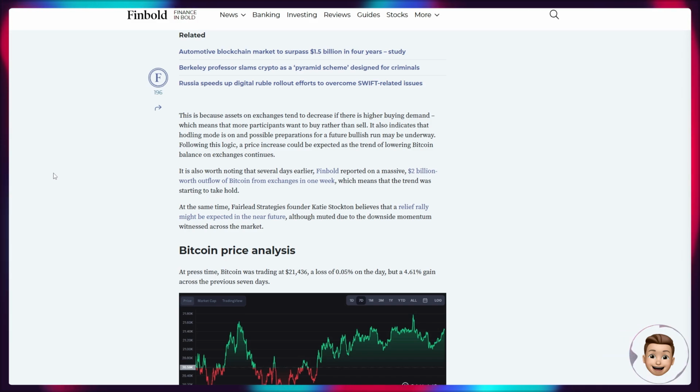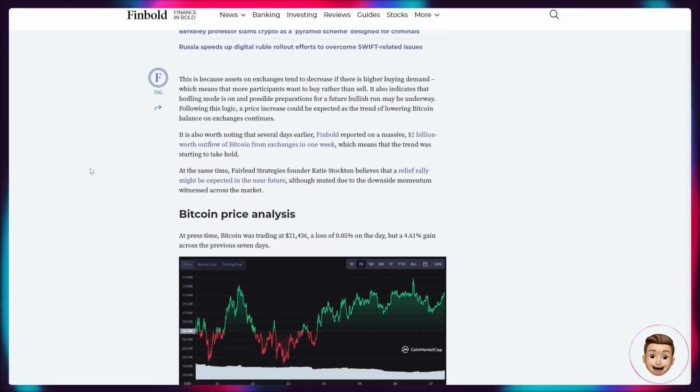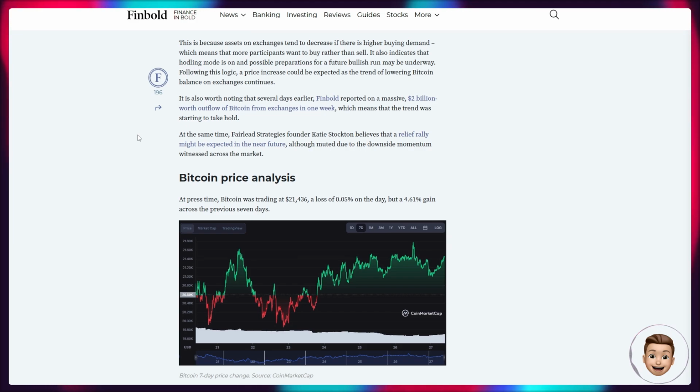We can see here, if we read through the rest of this article, assets on exchanges tend to decrease if there is a higher buying demand, which means that more participants want to buy rather than sell. It also indicates that holding mode is on and possible preparations for a future bullish run may be underway. Following this logic, a price increase could be expected as the trend of lowering Bitcoin balances on exchanges continues.